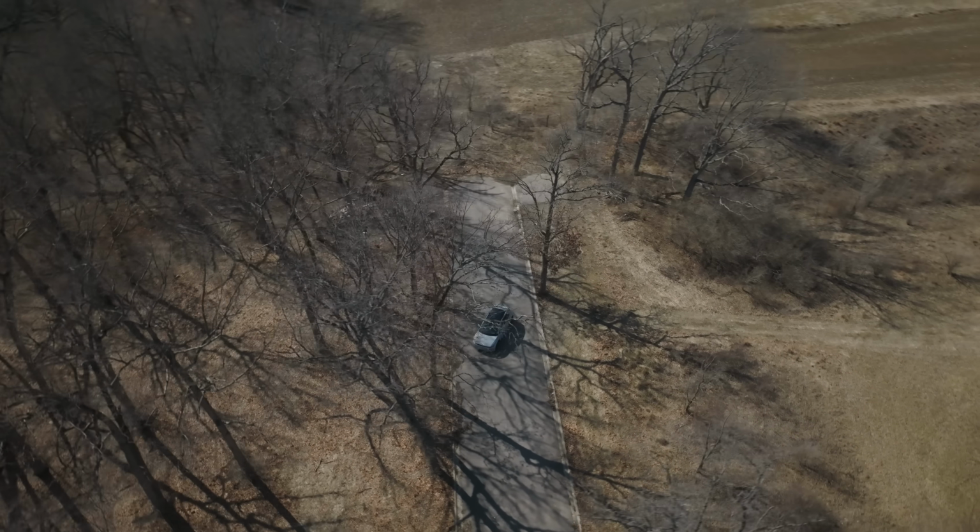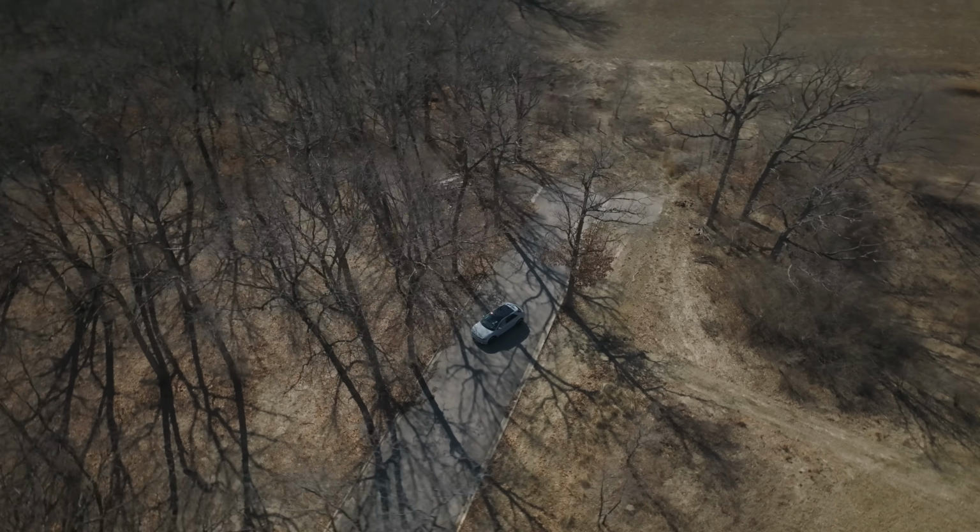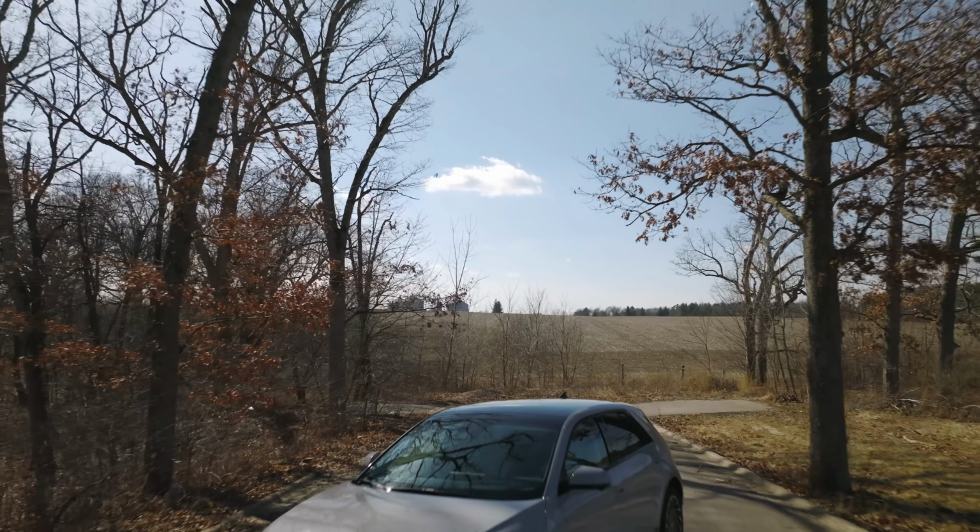Hey, how you doing? I'm in the new Hyundai Ioniq 5, and yes, this is how we pronounce the brand in the United States. I'm going to take a different angle on this because I'm probably the last person in media to get my hands on this car.